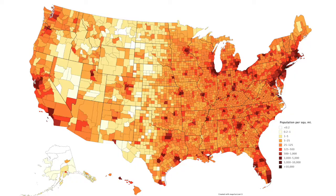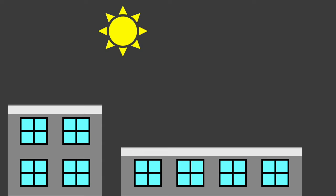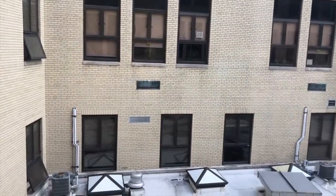Over 75% of the United States population lives in large metropolitan areas, and it's a well-known fact among scientists that the white roofs typically found on city buildings can reflect sunlight off, decreasing the cost of cooling. But that also brings a lot of other problems for some of the teachers here at the school. Since many classrooms are next to that roof, reflected sunlight heats their rooms much higher than others.